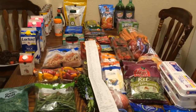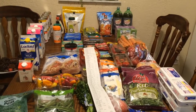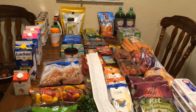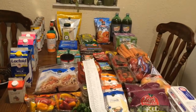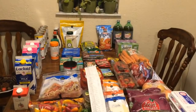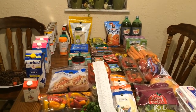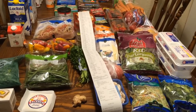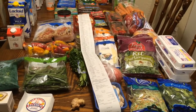So this is just a basic grocery shopping haul for what I need. This is definitely not for meals mainly. Most of the stuff I'm going to be cooking meals-wise, I already had in a cabinet. This is just stuff that I needed to stock up on and replenish the refrigerator, and we are all really trying to buckle down and eat healthier.